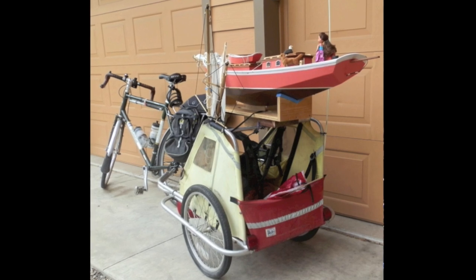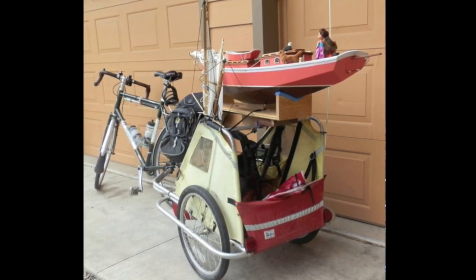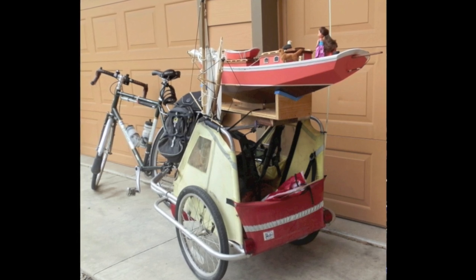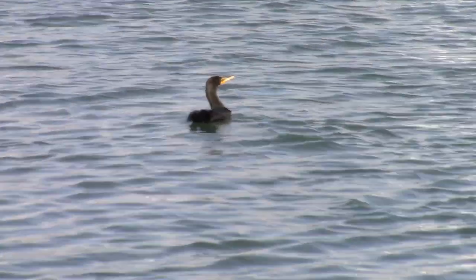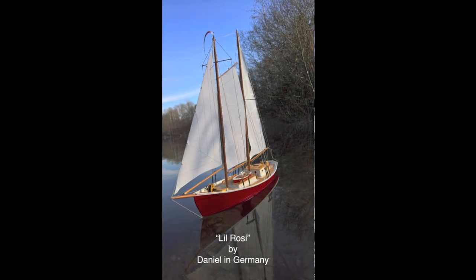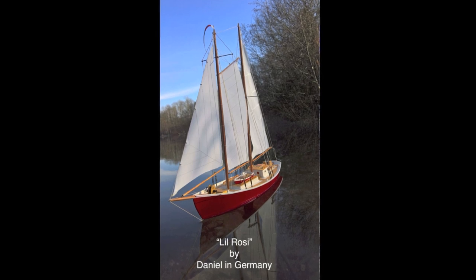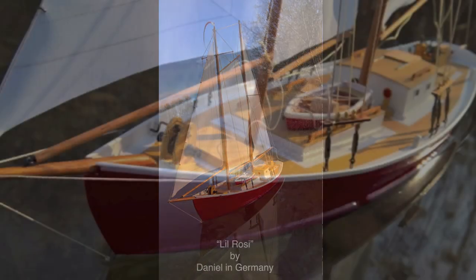Paul lives in the Rocky Mountains of Colorado. He rides his bicycle towing this nifty trailer to take Deborah to the lake. To the best of my knowledge, this was the first customer-built Irene to go sailing.